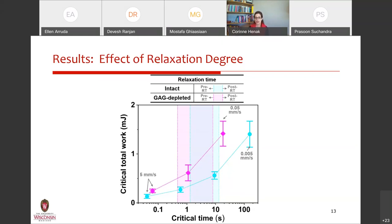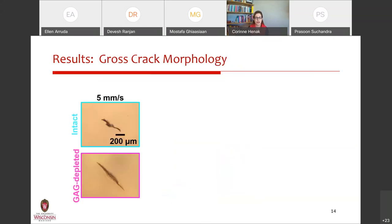And this is much larger than for the shorter critical times, because at this point, the poroelastic and viscoelastic relaxations have had time to occur. In the transition zone that's shaded, we have different behavior between the intact and the GAG-depleted cartilage, with generally a larger energy dissipation, a larger critical total work for the GAG-depleted cartilage.